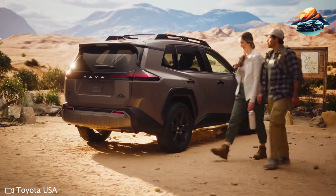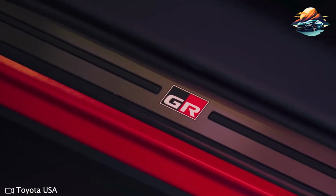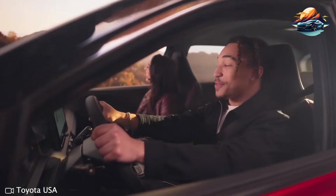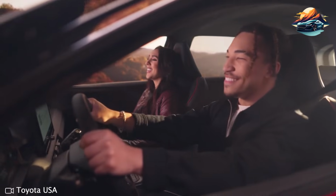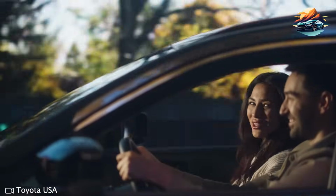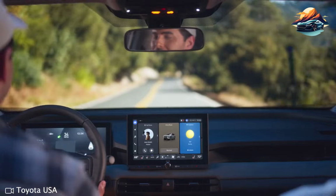The lift-over height in the RAV4 is lower, which makes it easier to toss in heavier items without scuffing the bumper. And while it doesn't have an adjustable cargo floor on all trims, the cargo area itself is designed with more built-in utility, such as hooks, small side compartments, and a more rugged floor material that's easier to clean if you're hauling muddy boots or sandy chairs. Also worth noting, the RAV4 offers an available height-adjustable power liftgate that you can program to stop at a lower position, which is a big deal if your garage clearance is tight.